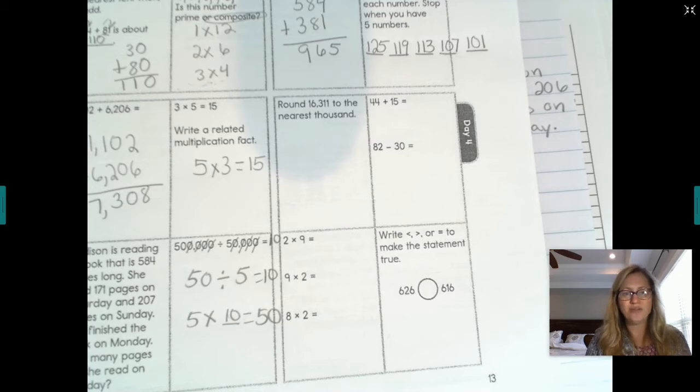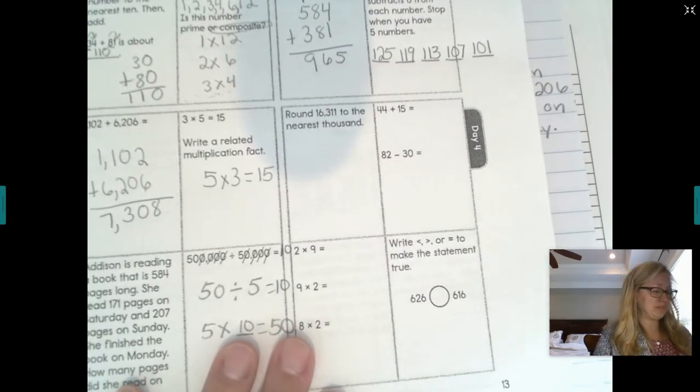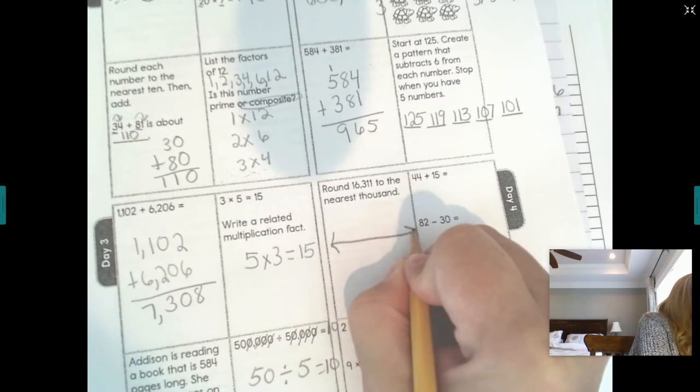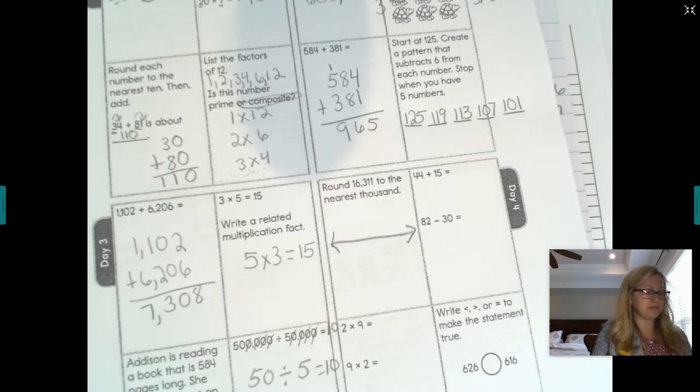It says round 16,311 to the nearest thousands. I'm going to do a number line for this one. And then I also need to think about what number is in the thousands place. And when I'm looking at it, it's a 6.